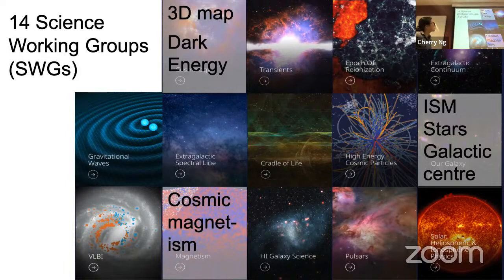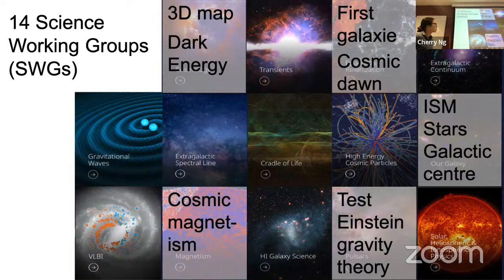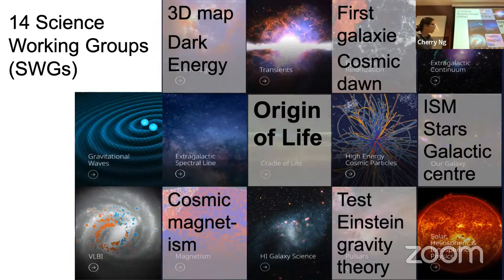And we will be able to detect all the pulsars that are beaming towards the Earth and find the right system to test Einstein's theory of gravity. We'll be able to observe the first galaxies in the era of cosmic dawn, and of course, seek the answer of the origin of life with the Cradle of Life science group, and that's what I want to talk about today.